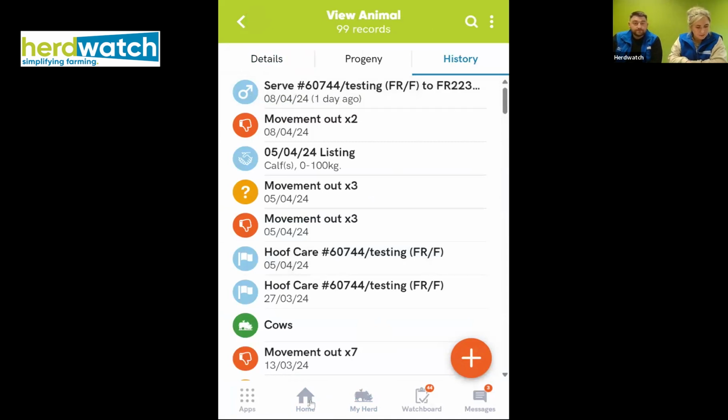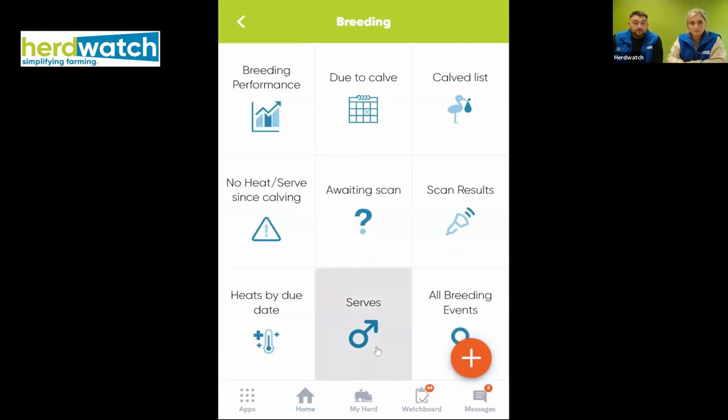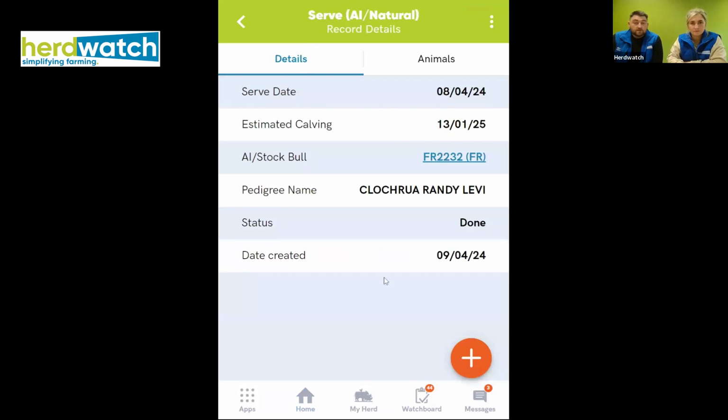Brilliant. Next one was, I don't pay for Herd Plus on ICBF. Will my AI records come down to the Herdwatch app automatically? Yeah, so if your serve records are on ICBF and you're not a Herd Plus member, we'll get your basic information now from ICBF. So serves will be a part of that, and they'll come into Herdwatch. Now, if you're checking for your serves from ICBF, if you're in your serve list and you click on the serve, it'll have source ICBF on the bottom. So that's where you'll check for them.